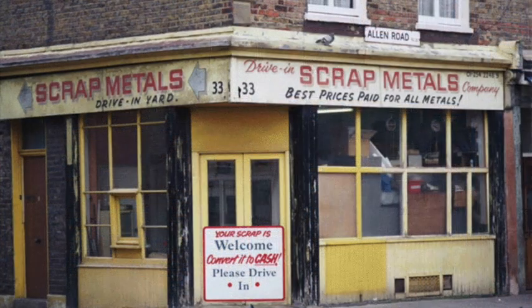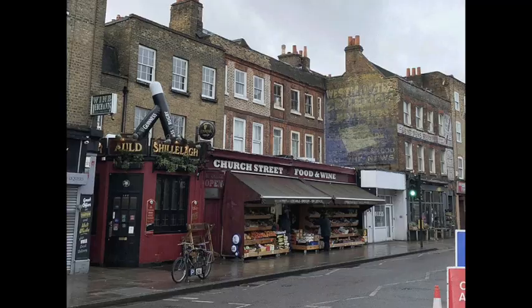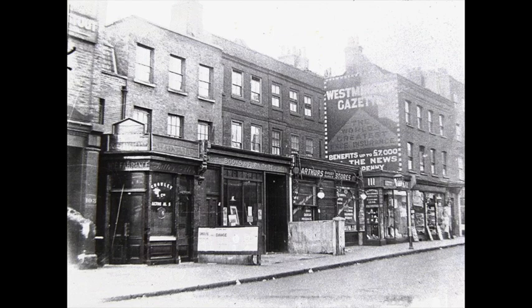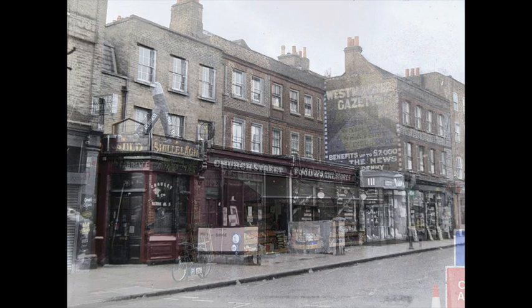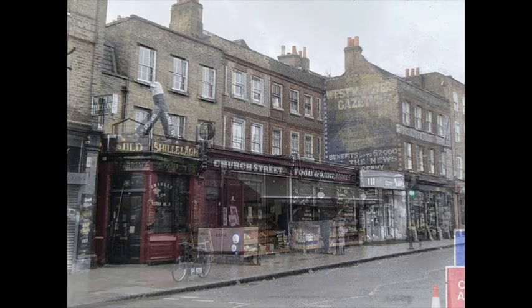And it's quite interesting when you do that sort of transition from old photos to new photos to old photos. You all know this stretch of Church Street, with lovely old buildings and probably our most famous ghost sign. And it's quite nice when you do this transition. For me, the nice thing is, first of all, you can see the ghost sign that has multiple layers on it. So you can clearly see the Westminster Gazette as well.